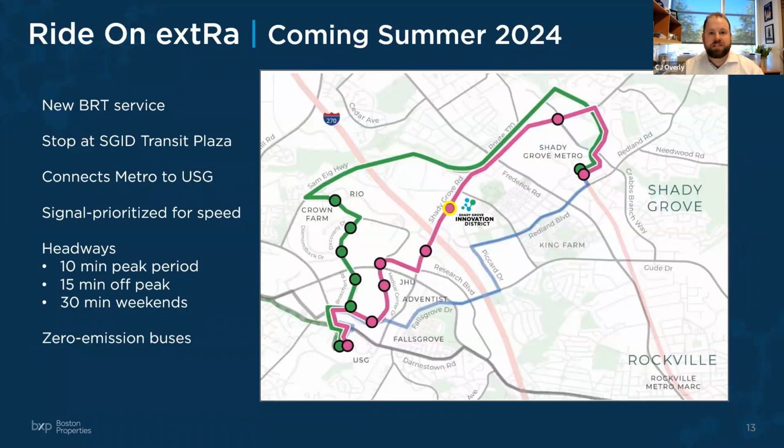Diving into that a bit more specifically, we will have a new bus transit stop right at the entry of our site on the corner of Shady Grove and Chokecherry Roads that will connect us into the metro station with just 2 stops, and then take us all the way out to the universities at Shady Grove on the other end. And so we're really excited about this new service that's going to come online a little over a year from now.